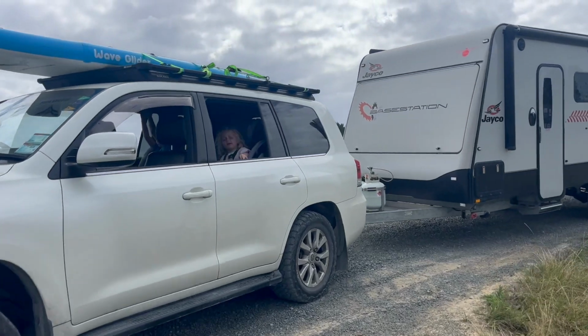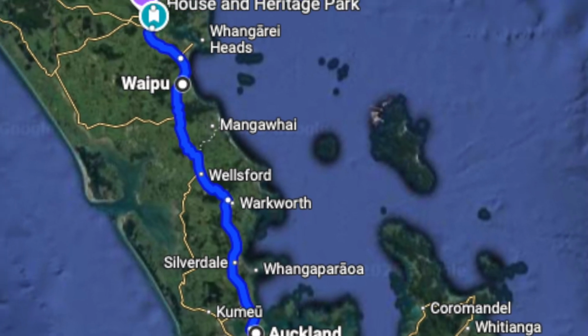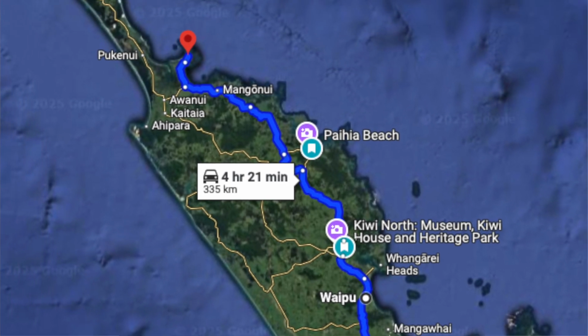Exploring Northland in our Jayco Basestation Caravan with my husband and our 2 children who are 3 and 4. We're doing New Year 2025 in Northland. In this video, we are heading from Auckland to Waipu up to the Karikari Peninsula. This is a 3-part series where we make it all the way to the top to Cape Reinga and down the west coast on the other side.